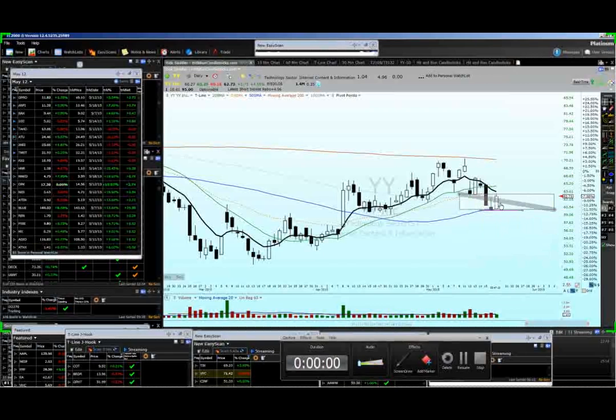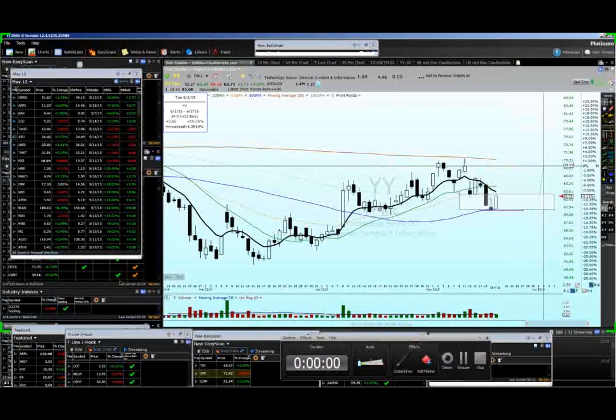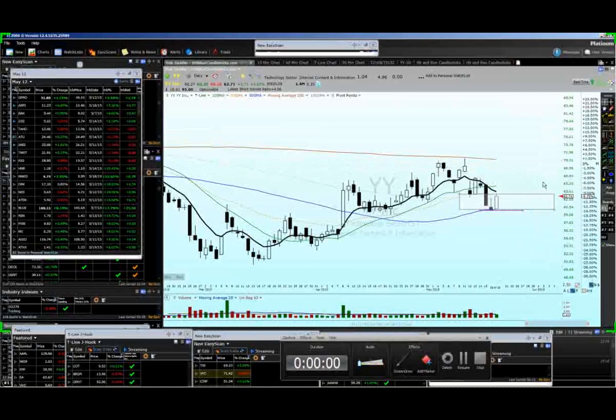There may be traders who search intraday to try to get lower prices. I'm just happy to get in this area here. And then what we'll do is look for a run back up to these highs for about a 10% move. So that's a possible trade on that one.